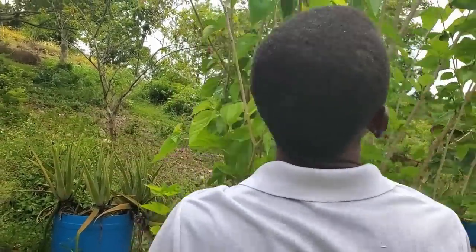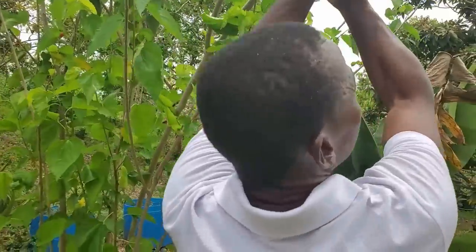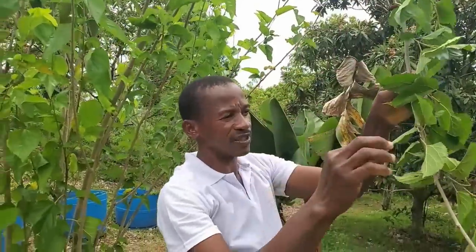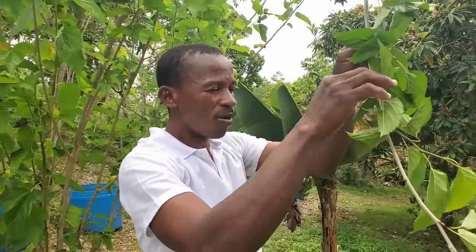Mulberry, guys. Stay tuned for an exclusive video. And this mulberry tree bears pretty much all year round and is easy to cultivate. Another unusual fruit here in Jamaica, so stay tuned for it.